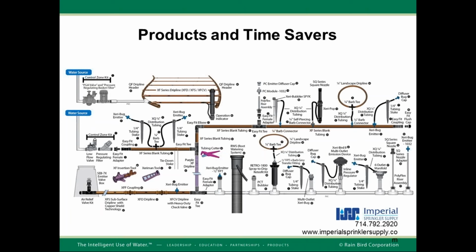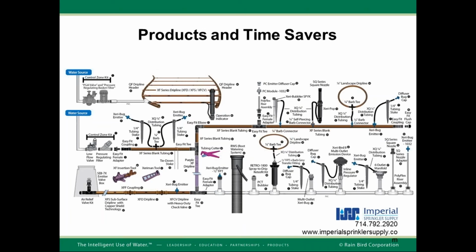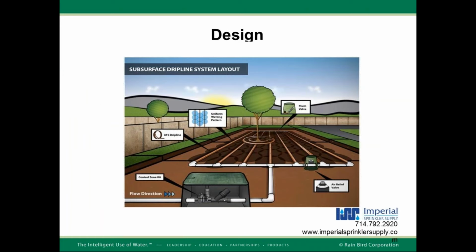Rainbird gives you tools online. We actually have a drip calculator that will literally give you the ability to enter your square footage, the plant material, and the soil type, and it'll tell you the exact linear footage that you'll need, the amount of header that you'll need, and the GPHs, the gallons per hour for the drip, as well as the emitter spacing. So that will really fine tune your material takeoffs going forward on each job.